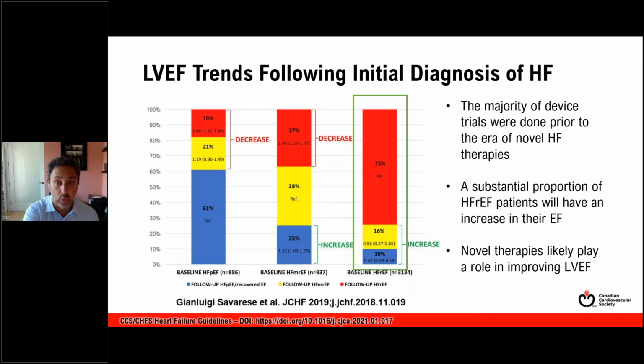And what this needs to highlight is that novel therapies may even improve this further, because by the time this was published, I would argue that SGLT2 inhibitors and ARNIs were not used as extensively as they are today. I think we also need to highlight, and I just put this in text form, that the majority of device trials were done prior to the era of novel heart failure therapies, and that always needs to be taken into context when we think about the risks and benefits of medications and device implantation.